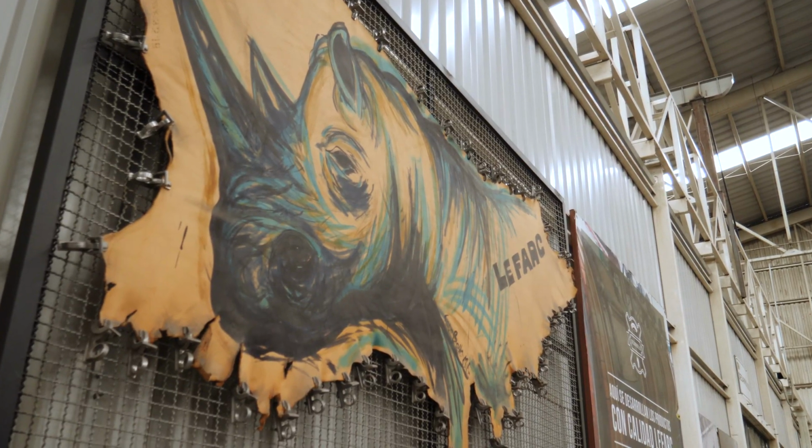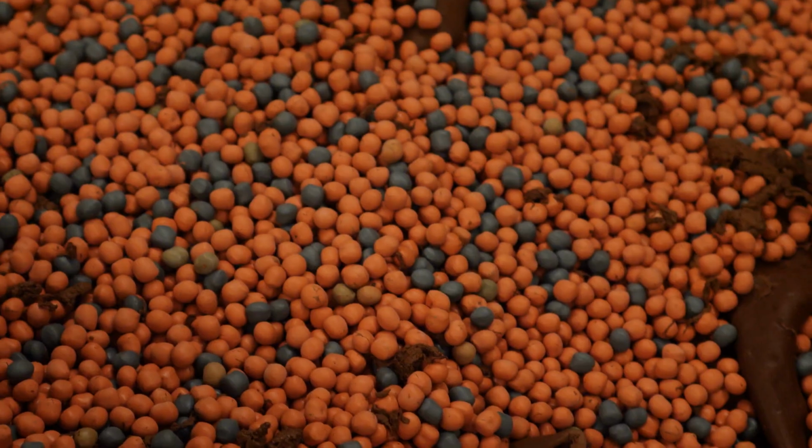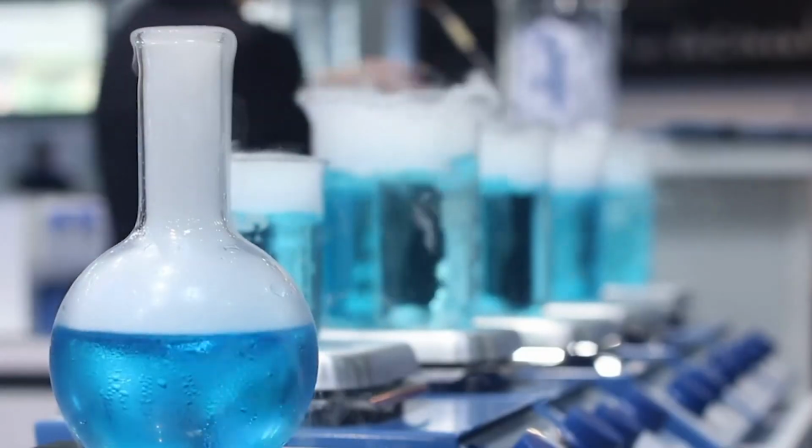In Lefarc, we take a lot of pride for being the most sustainable tannery in Mexico. And every day we're trying to make everything in the most sustainable way. Sustainable is our way.